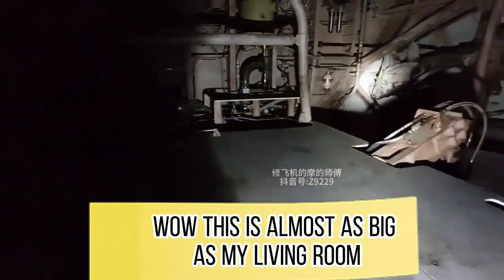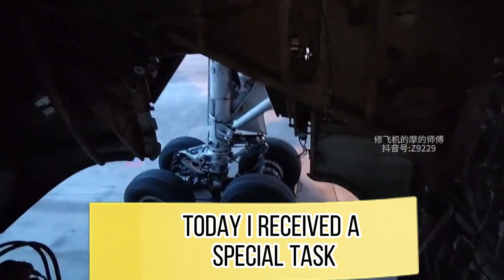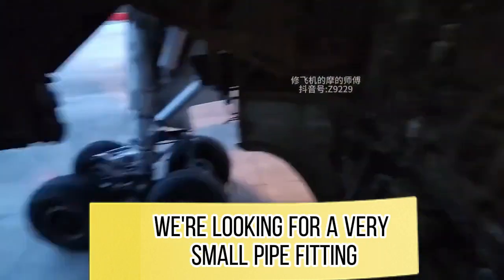Wow, this is almost as big as my living room. Hi, I'm a mototaxi driver fixing jets. Today I received a special task to check a part inside the Airbus 330 wheel well. We're looking for a very small pipe fitting.